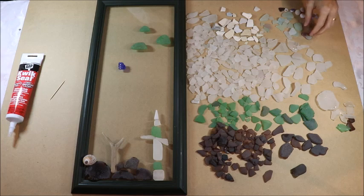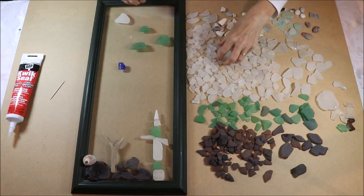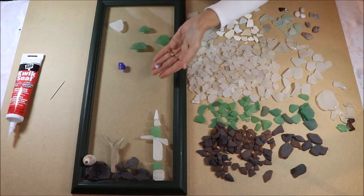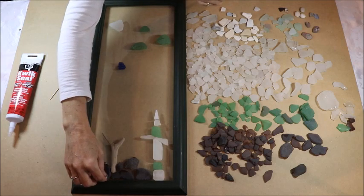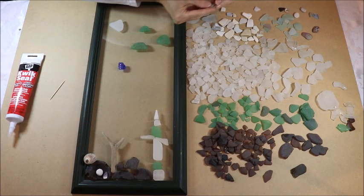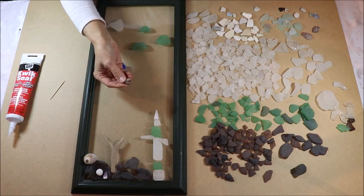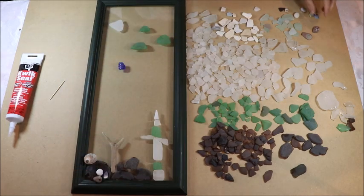And I also have some fairly large white pieces and quite a bit of small white pieces. I'm probably going to end up filling in the top with a lot of white. And I found this really cool purple shell. So that'll probably go somewhere. I might put that at the bottom because I want quite a bit going on at the bottom. And I have one rock that has a hole in it. The holey rocks, I call them, hagstones. The holey rocks are a sign of good luck, so I want to put that at the bottom.